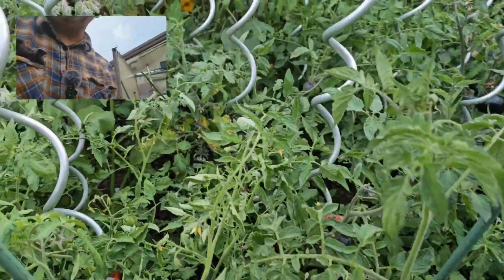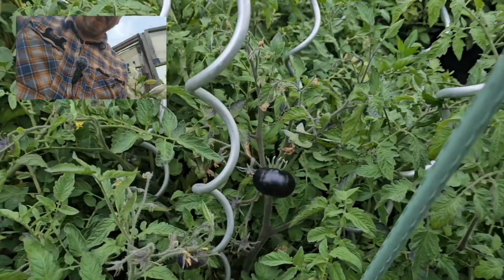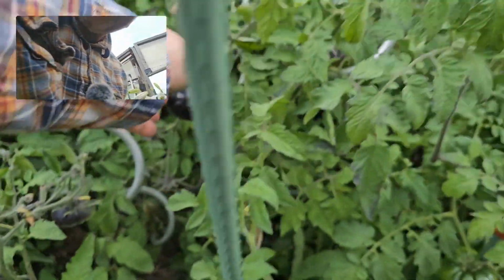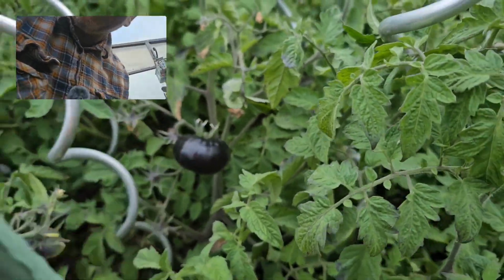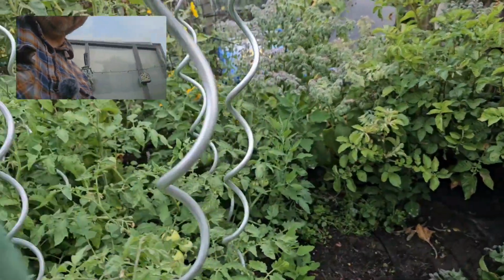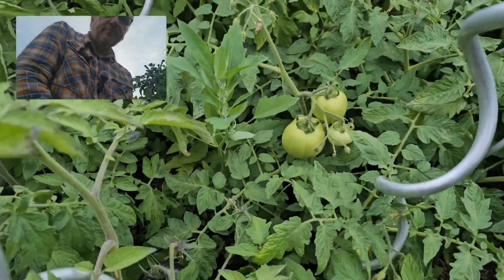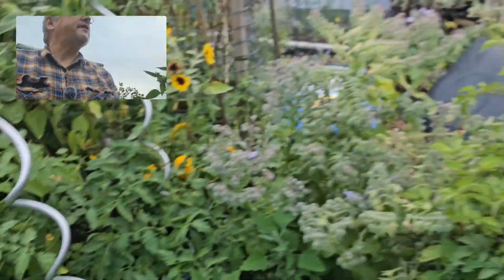And then amongst this lot as well, we've got some black strawberry, black beauty. So again, they're doing really, really well. And you've got Heinz. That's the Heinz variety one there.